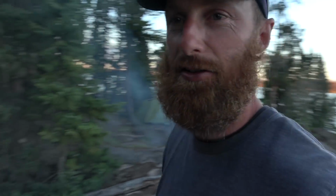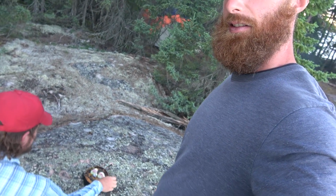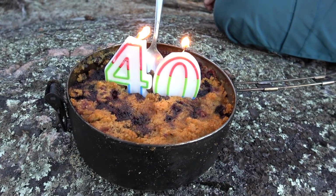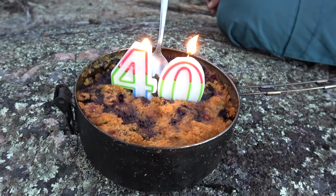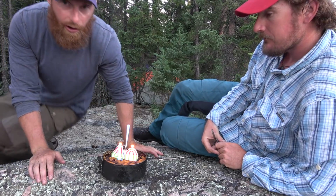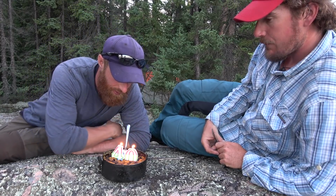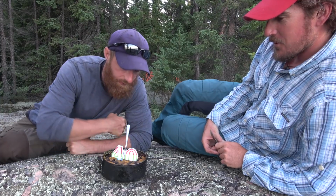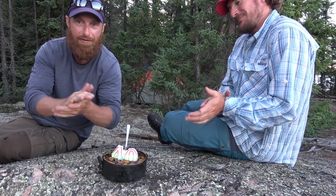Oh jeez. How old are you? I guess I get my wishes because nature's blowing them out for me. Ah, too windy. There's my birthday cake on my birthday. Well, no, sorry. Belated birthday. Alright, so I get to make a wish. Alright. Hey!